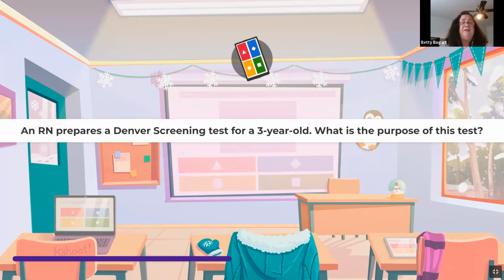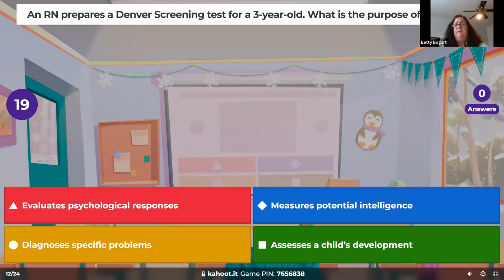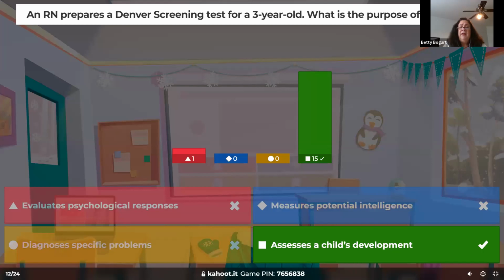An RN prepares a Denver screening test for a 3-year-old. What's the purpose of this test? Remember, we're looking at things a kid does. How do they play? Do they play alone? Do they pay attention? Do they look at you with their eyes? These are all things that are being evaluated. Why? It's only to assess their development, okay?